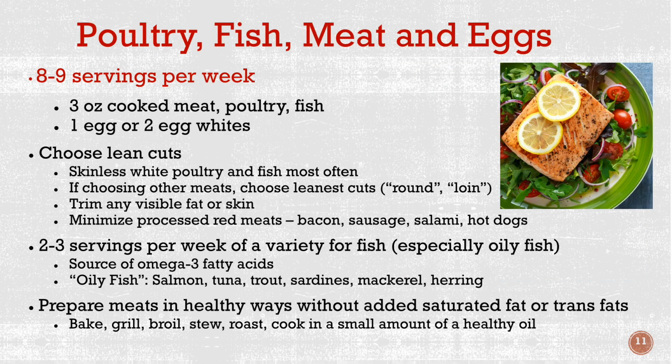Our next food group is animal protein foods. This would include poultry, like chicken and turkey, fish, meat, like beef and pork, as well as eggs. Now, animal protein sources can be a source of saturated fat, depending on their overall fat content. So we most often want to choose skinless white meat poultry or fish from this group. And that's because they tend to be lower in overall fat and therefore lower in saturated fat, where your beef and your pork may be higher in fat.